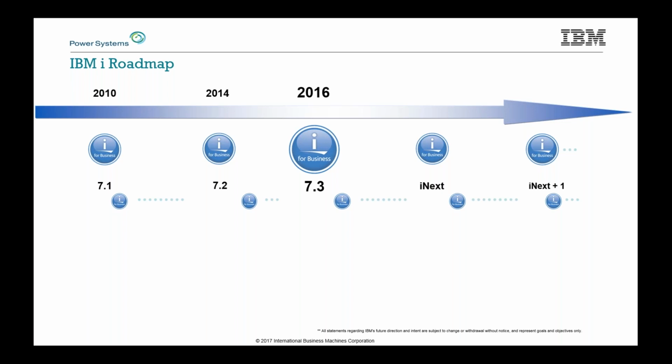We deliver function to our clients these days in two ways. Major releases, which is the way we've always done it since the days of the AS400 and earlier, okay? And those come out every 2 to 4 years. But we also deliver new function in what's represented on this box by the smaller IBM i logos with the ... after them. These are our technology refreshes.